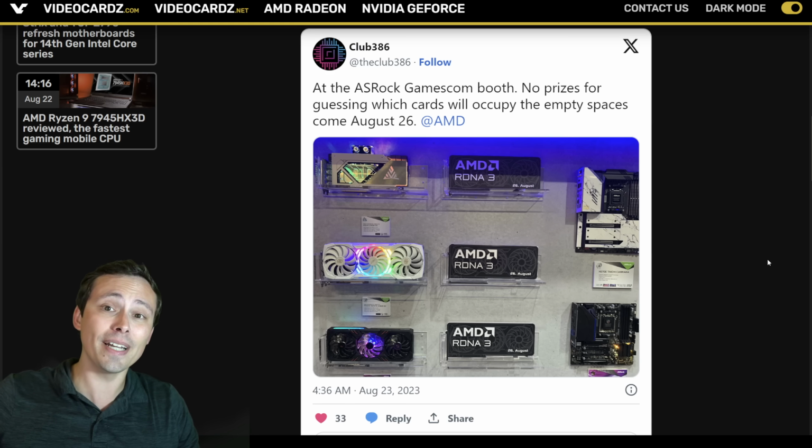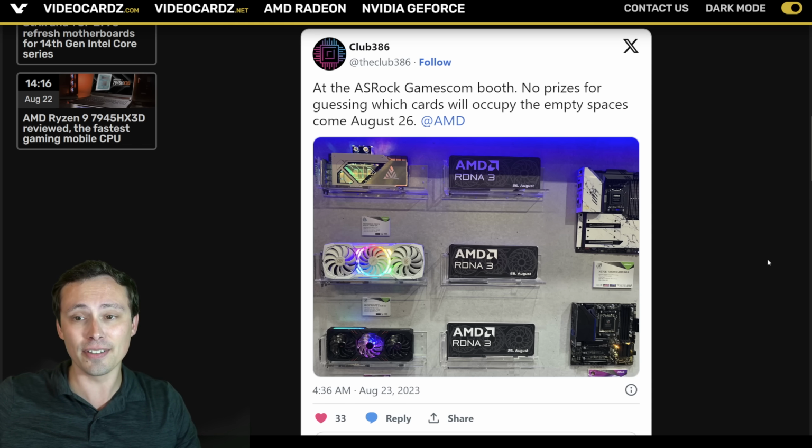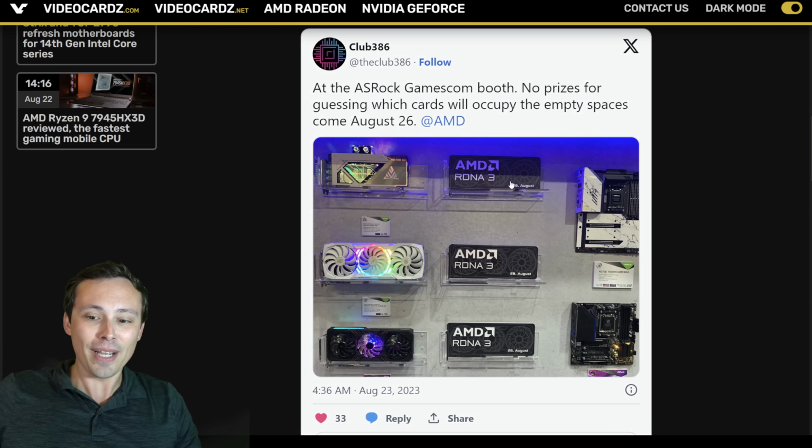Because again, AMD's Radeon division did not specifically say it would be new GPUs. They did say their next major product, which certainly hints that it's probably GPUs. But we have placeholders on ASRock's shelf here saying RDNA 3 and saying the 26th of August. Now, 26th of August will probably be when they're showing it off in the booth.